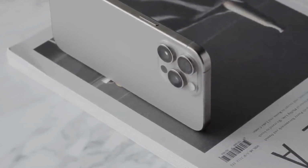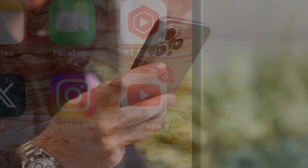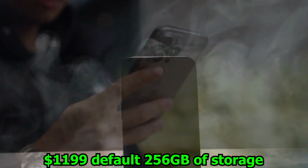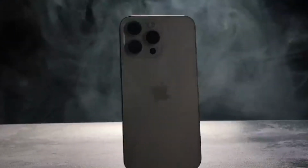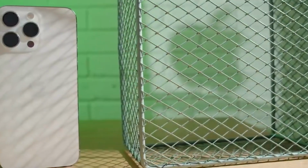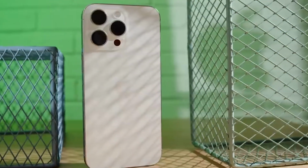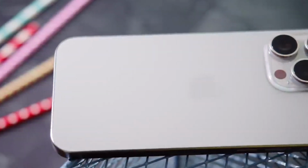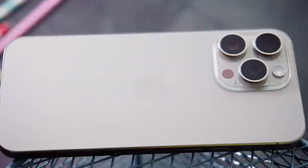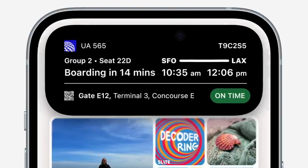Compared to their predecessors from this generation, both of these phones have grown more costly. While the iPhone 15 Pro starts at a somewhat lower $1,199 for a default 256 gigabytes of storage, the Galaxy S24 Ultra starts at $1,299 for 256 gigabytes of storage. When it comes to storage capacity, both phones can accommodate 1 TB, although the Ultra's 1 TB model is more expensive, $1,659 compared to $1,599 for the 1 TB iPhone 15 Pro Max.